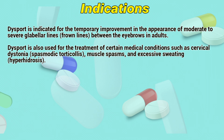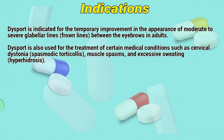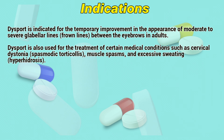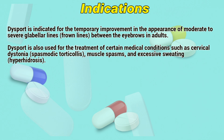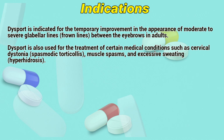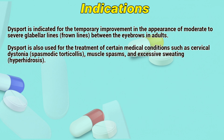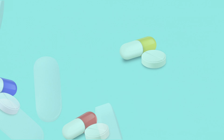Indications. Dysport is indicated for the temporary improvement in the appearance of moderate to severe glabellar lines, frown lines between the eyebrows in adults. Dysport is also used for the treatment of certain medical conditions such as cervical dystonia, spasmodic torticollis, muscle spasms, and excessive sweating, hyperhidrosis.